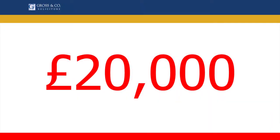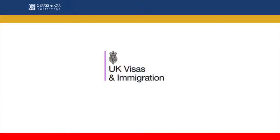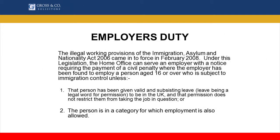If an employer knowingly employs an illegal worker, then this is a criminal offence and can lead to a term of imprisonment. I will be providing information on how we can provide safeguards and hopefully prevent or at least minimise the risk of civil penalties being imposed upon employers by UK Visas and Immigration, which I will refer to as the Home Office throughout this webinar. As an employer, you have a responsibility to prevent illegal working in the UK by ensuring that your employees have the right to work here.